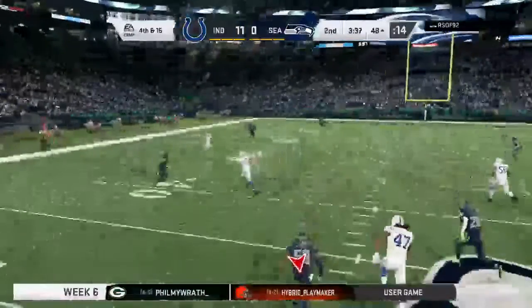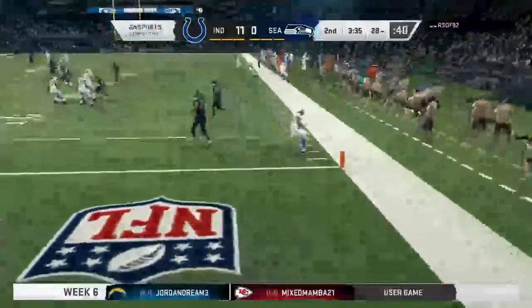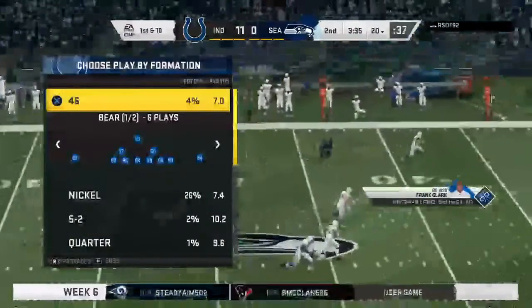On is the punt team now as this one's sent away. And that'll hit in the end zone. Much too much leg there. That'll be a touchback.